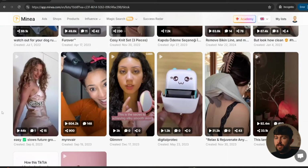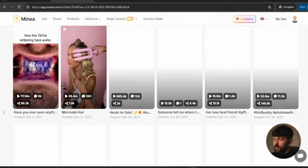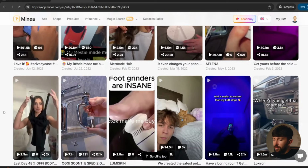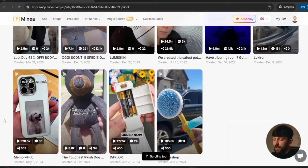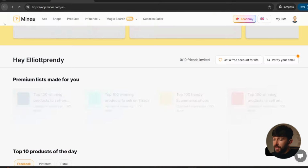This is a great way to start generating product ideas that you can start selling on your own stores. If we just let this load, you can see we've got loads of product ideas already, and we've only just signed in to Minea. Now I'm going to go back to the Minea dashboard.